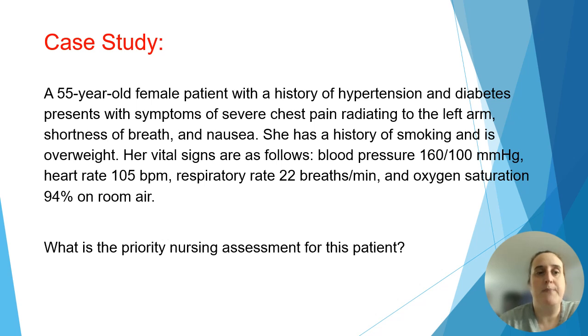So if we look at the clinical background of what's actually happening here, she has a history of hypertension and diabetes. She's presenting with severe chest pain, so this would indicate heart attack symptoms. She's nauseated, she's short of breath, she has a smoking history. Now all the vital signs are not within normal limits. Blood pressure is 160/100, heart rate slightly elevated at 105, respiratory rate is 22. Saturations are a little bit lower than normal. So what is the nursing assessment for this patient?